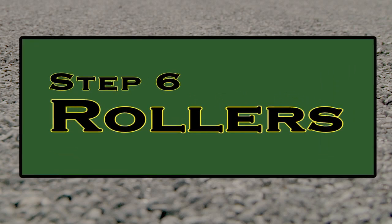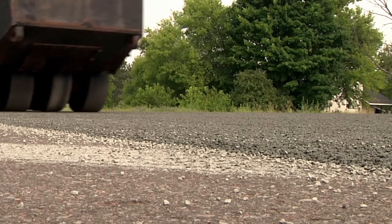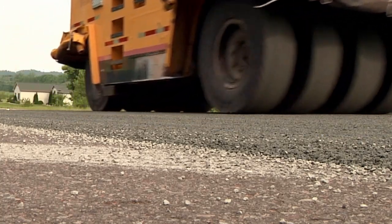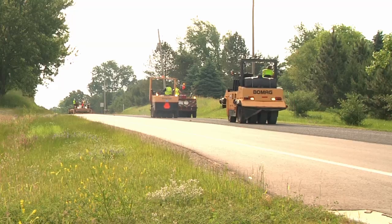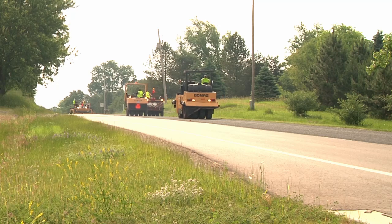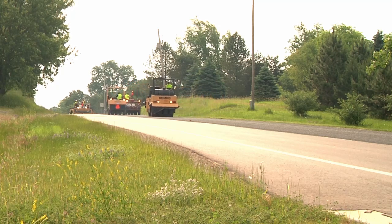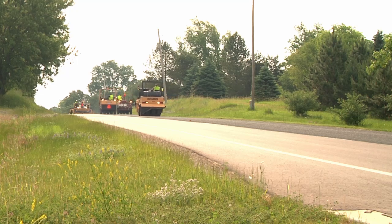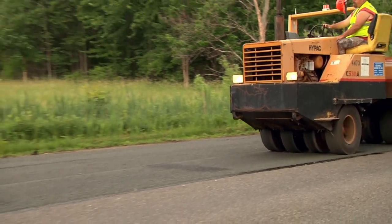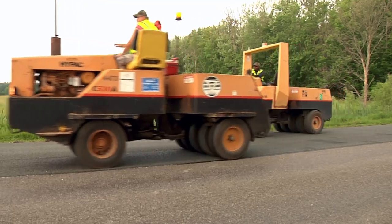Step number 6, rollers. The roller weight when properly ballasted may vary from 6 to 8 tons to achieve a minimum contact pressure of 80 pounds per square inch. Typically, a minimum of 3 rollers are used to make 3 passes. A pass is defined as the roller moving over the aggregate surface in either direction. When possible, it is best to roll within 2 minutes of aggregate placement.